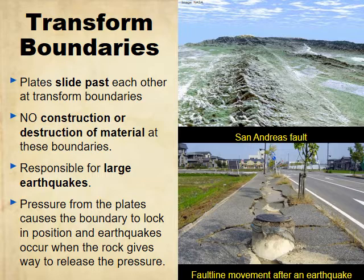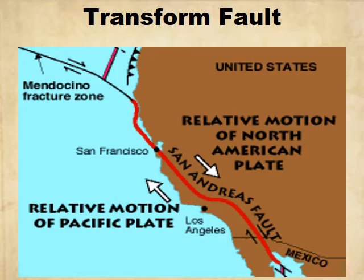These plates slide past each other, and you have really violent earthquakes like the San Andreas Fault in California, which runs right through San Francisco and down through Baja. If you notice the left-hand side, you can see the relative motion. So this plate is going this way, and the other one is going this way.